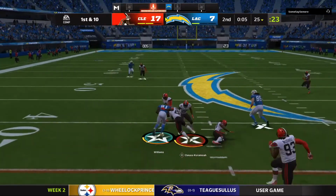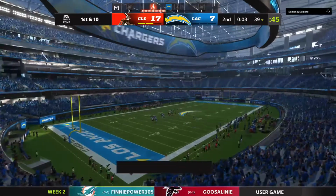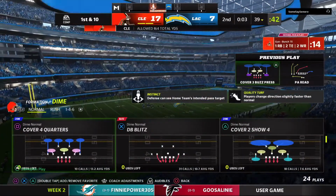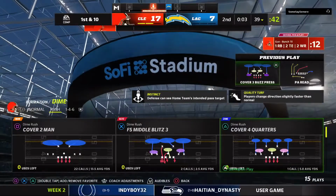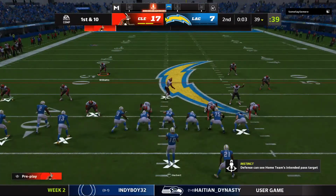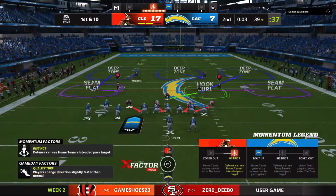Finds the open man, it's Mike Williams. And he gets this one just shy of the 40, down at the 39. Now whistles and a timeout with 3 seconds left in the first half. And unless this is a quick incompletion, this is likely the last play here of this first half.